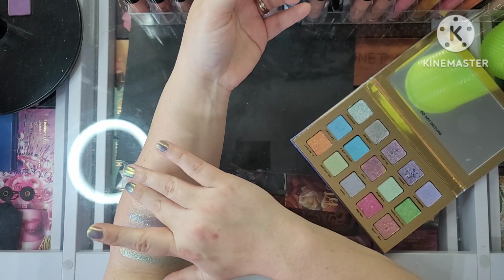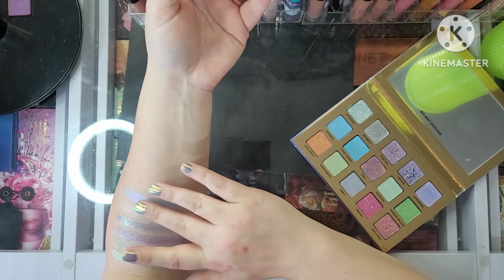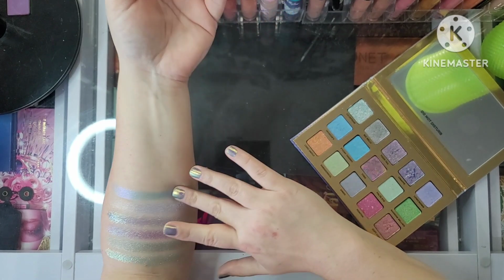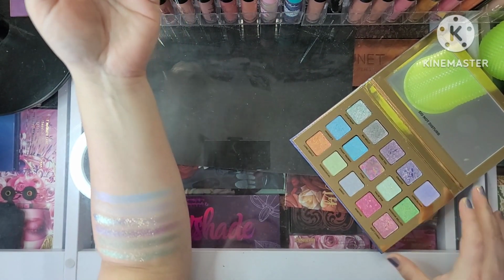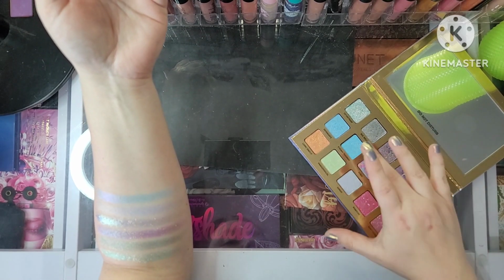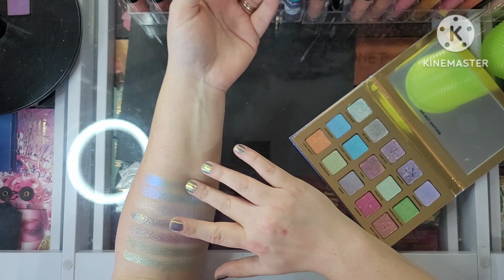This is a really beautiful blue that shifts into purple. It does have maybe a hint of light green to it, but it's a hint. Very pretty shade. The next one is called Fig Me Thorny. Truthfully, I'm not as into light blue shadows.